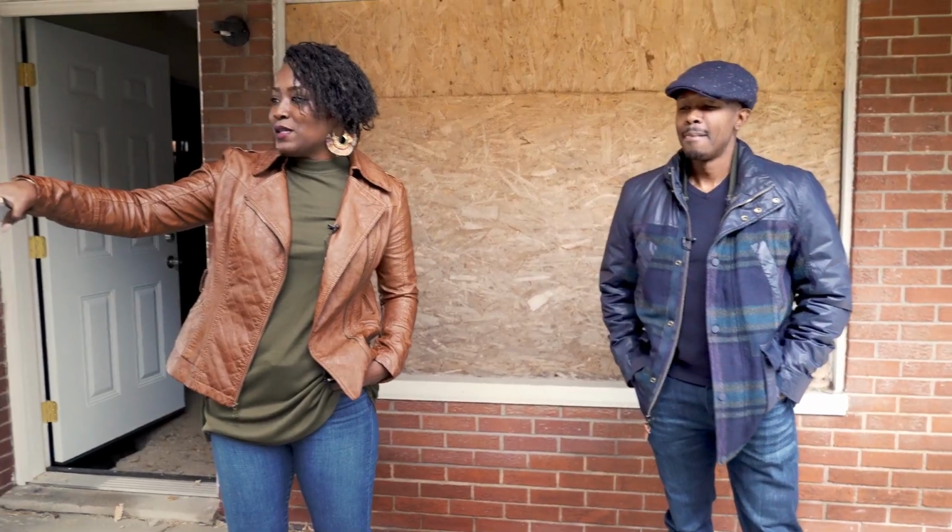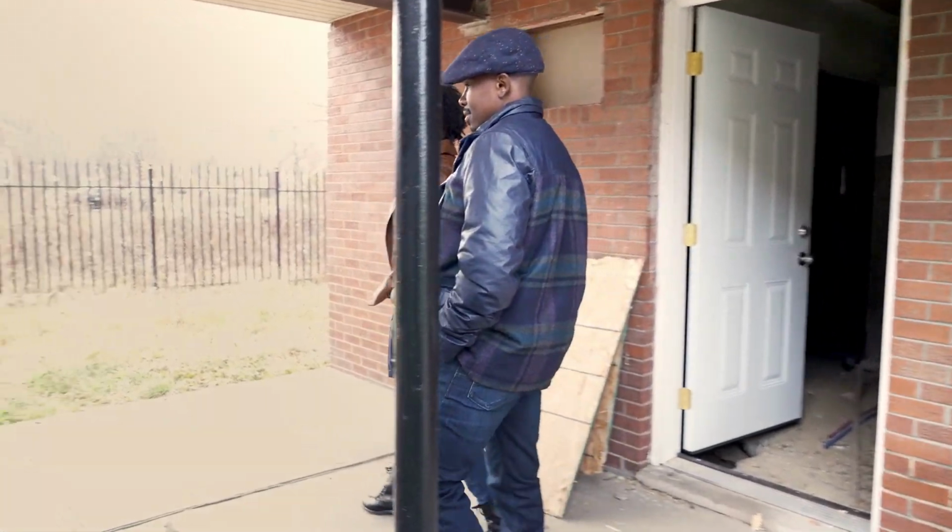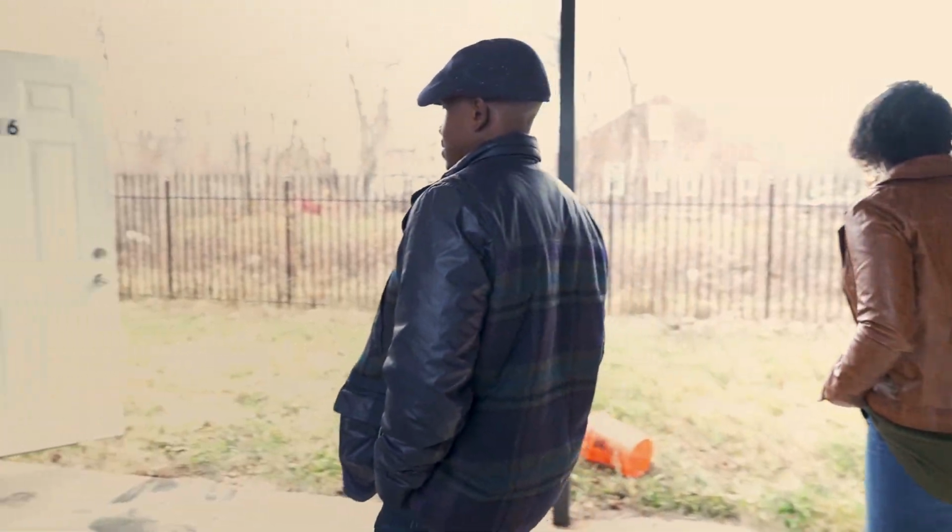So what's this? Is this a basement? That's a basement. You want to go down there? Yeah, I do. Come on. You Florida girl. You ain't never been in the basement, have you? Yeah. Is it safe? Oh yeah, of course. So how many basements? Is it just one?